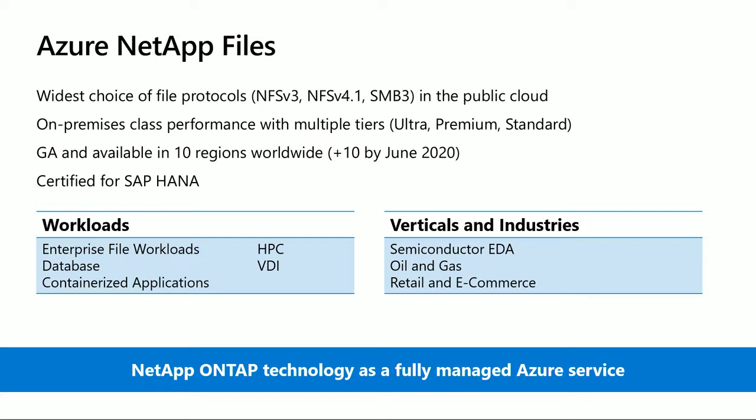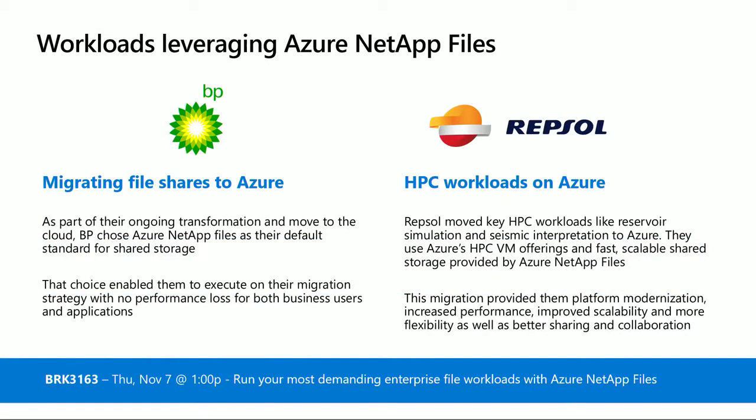Of course, then you get all the benefits of a fully managed cloud service. Instead of having it take days or even months to provision a new ONTAP volume, you can literally provision a new ONTAP volume in Azure in less than a minute using your Azure subscription. Very cool. A couple examples of some workloads. BP has chosen and deployed Azure NetApp Files as their default storage platform. And this gives them the ability to migrate their on-prem workloads to the cloud.